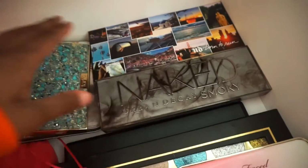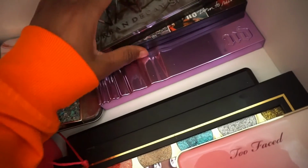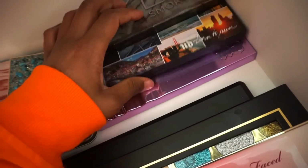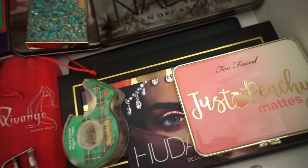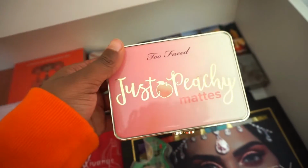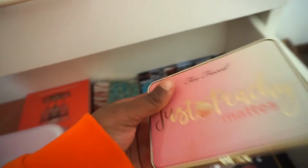So this is the Urban Decay section. I got this Naked Smoky, and then I have this shimmer palette that came out last year. I never ever have used this in a video. You guys, I'm slacking. This isn't okay. I'm not gonna act like that's okay for me not to be using this stuff, but I'm gonna try. Then this is the Just Peachy Mattes by Too Faced that came out last year.